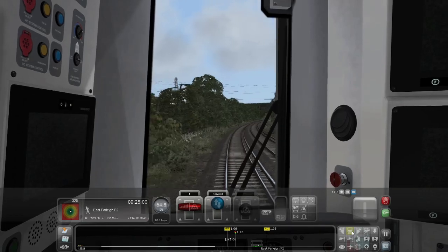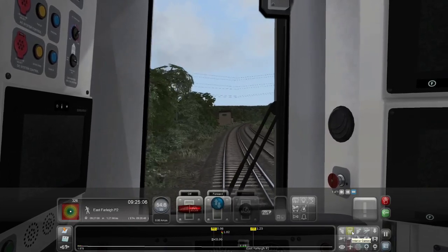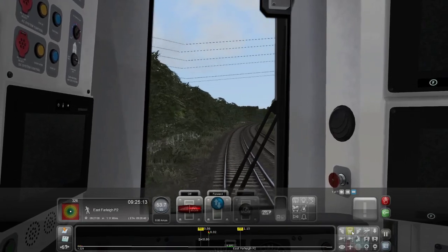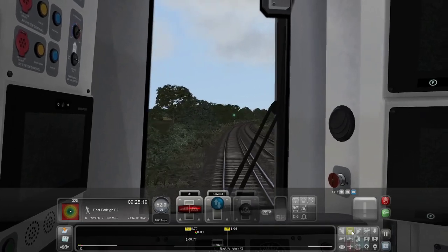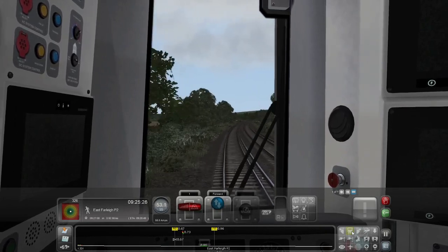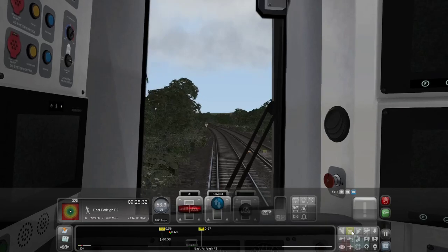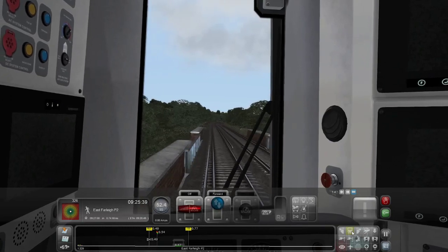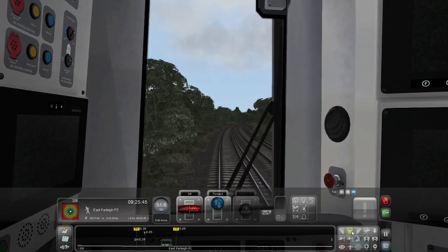Can't imagine we're going to get an AWS warning for the 40 limit coming up, because we're not going anywhere near fast enough to really warrant it. The driver should know where these limits are. Especially if we're going 55 into a 40, that won't be too much of a problem. Mind you, could be wrong. We would have received something by... actually... okay, I was mistaken. There it is. There's the limit. There's the warning, with the AWS warning for the 40 limit in about half a mile's time. Speaking of which, we're due into East Farley in plenty of time as well. So far, we're sticking to the timetable.